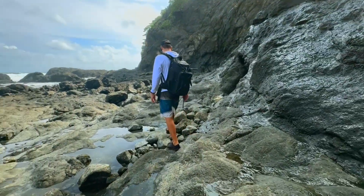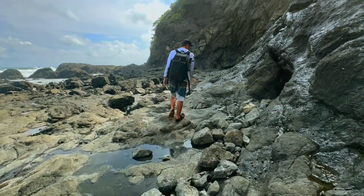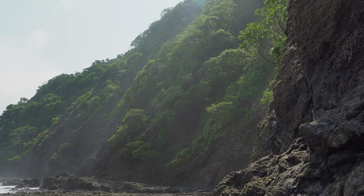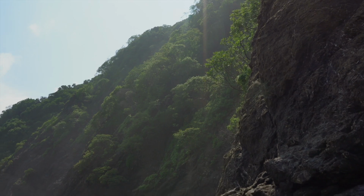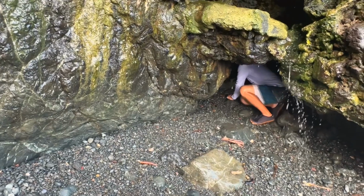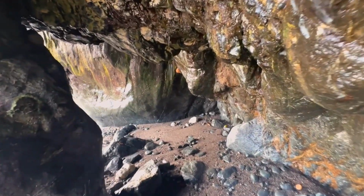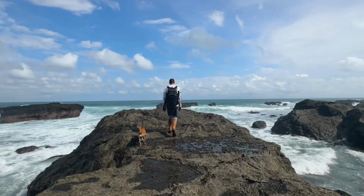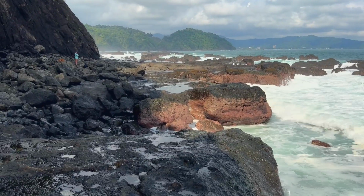We continued exploring the rest of the island, trying to make it all the way around. I really wanted to climb to the top to see the lighthouse, but the cliffs were way too steep. We found all sorts of small caves full of nasty bugs, but still took a look anyway. The views were incredible, but then nature started giving us some subtle hints.